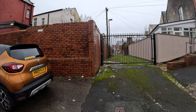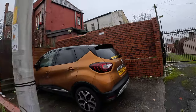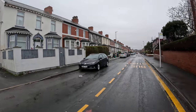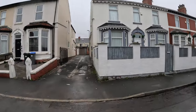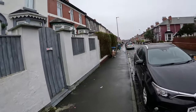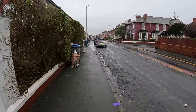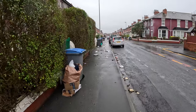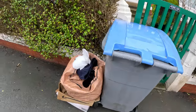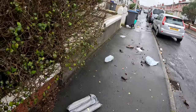See, there's another alleyway there. People have left some sofas, some couches on the alleyway. I don't know, that gate is open, but I want to show you this end here. Let's just show you this way. Maybe the wind blew this. What is that? Is that bread or what?